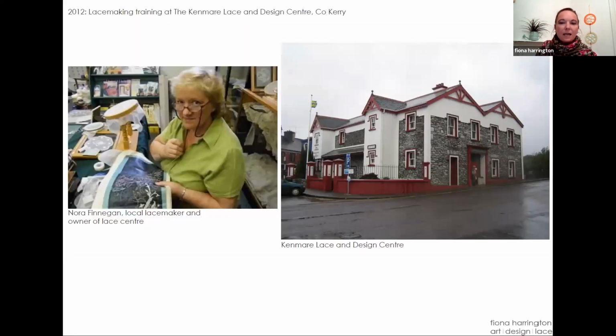Okay, so without any further delay, I'm just going to get stuck in and start my presentation on using Irish lace in my contemporary art practice. So when I start to talk about the beginning of my journey in lace, I always start at the very beginning, which was in Kenmare. In the year 2012, I was studying textile design at the National College of Art in Dublin. And I became interested in lace making, and I started to research places that I could learn how to make lace. And I came across the Kenmare Lace and Design Centre in County Kerry.